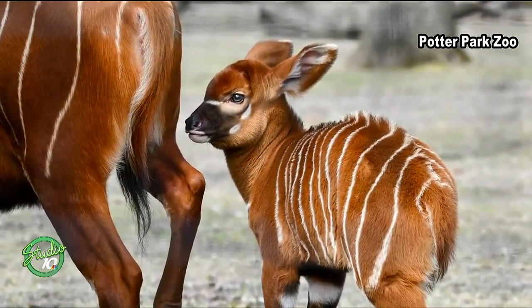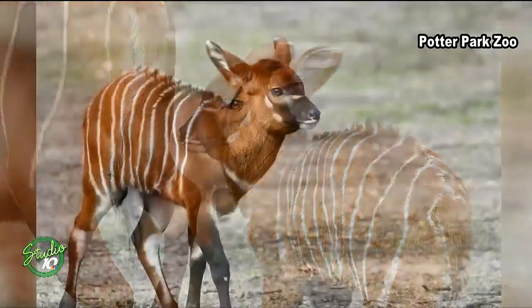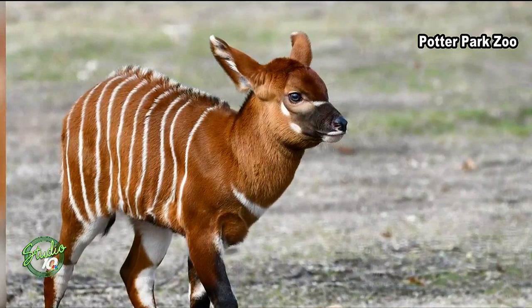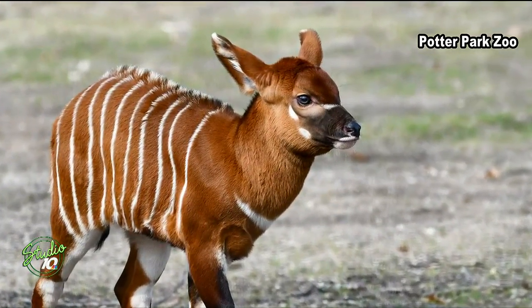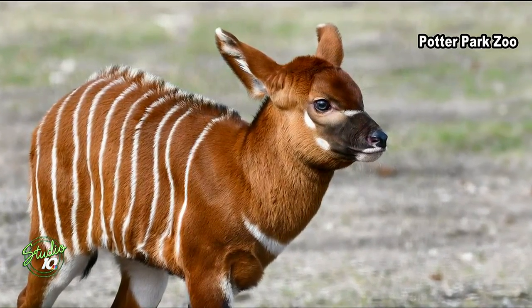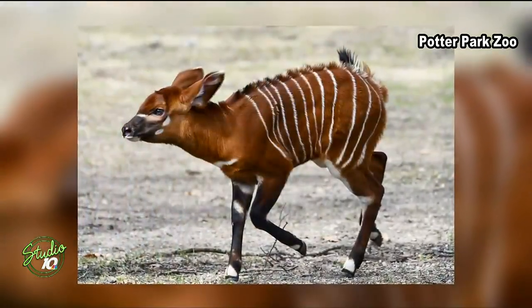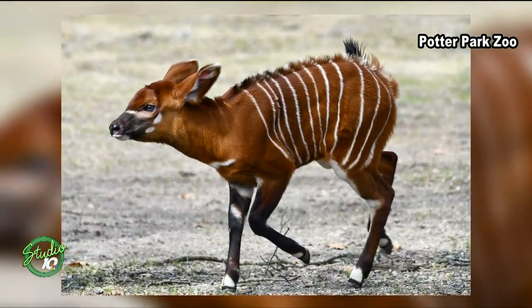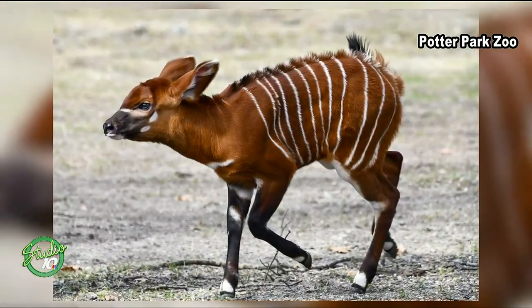Yeah. And we have great pictures of her because she's been able to get out and about since she was born back at the beginning of the month. Yep. So right now we are working on introducing her to the exhibit. It's dependent on temperatures. They've been out here once already, so as the temperatures get warmer, we will be bringing them out again.